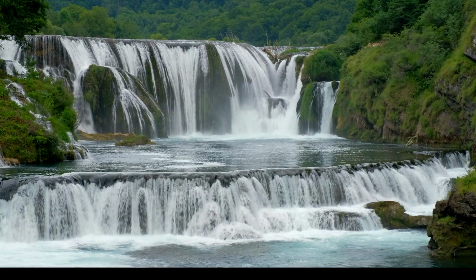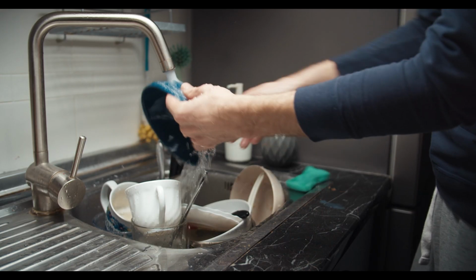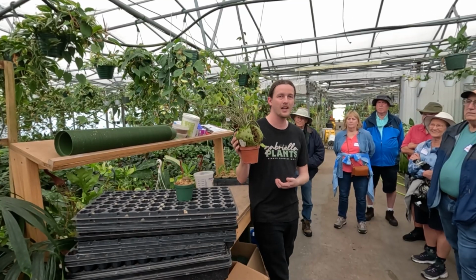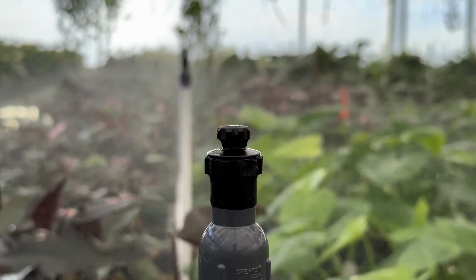Water is an important resource for our daily lives, from drinking water to washing dishes at home, as well as irrigating landscapes or farmland that grows our food. Nurseries like this one are constantly looking for new technologies that will help us save water.